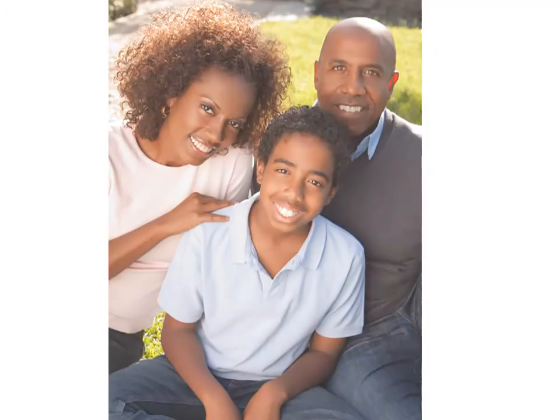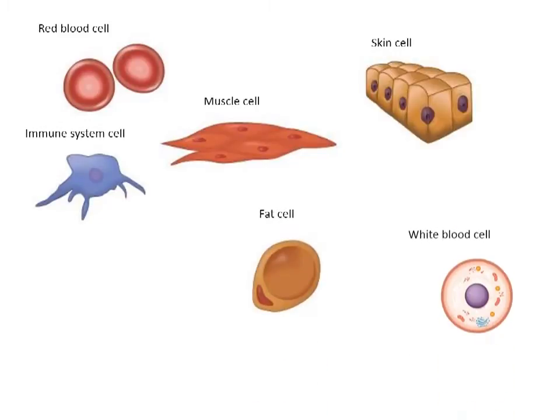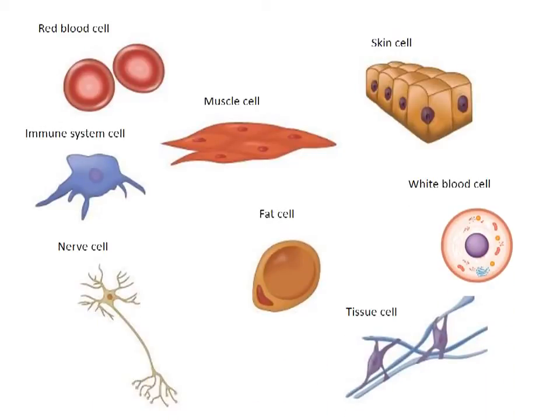Our bodies are composed of trillions of cells. We have skin cells, muscle cells, blood cells, and many other types of cells. A complete set of our 20,000 genes are inside nearly every single one of our cells. Genes are the recipe for how our body develops and how our organs function.